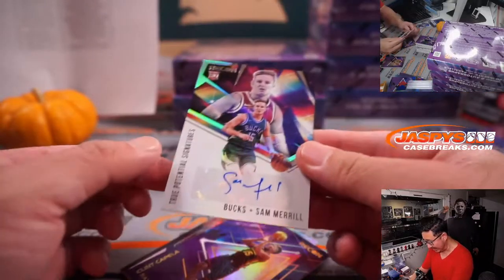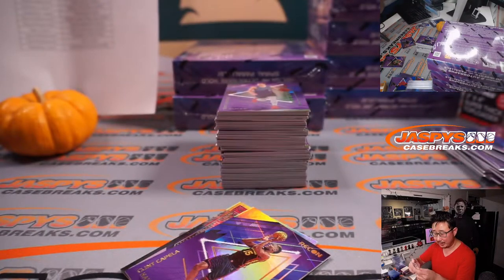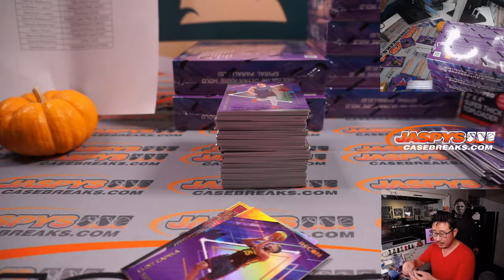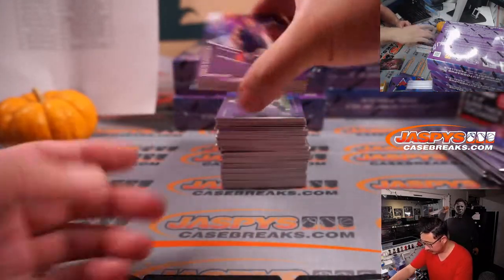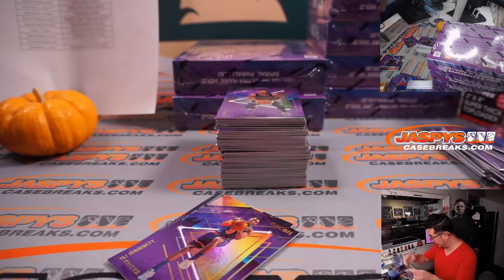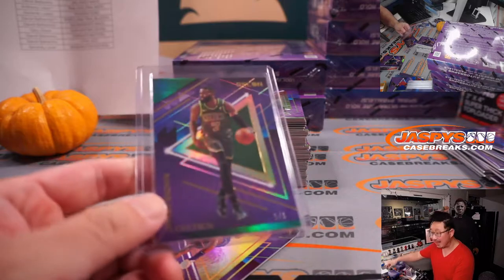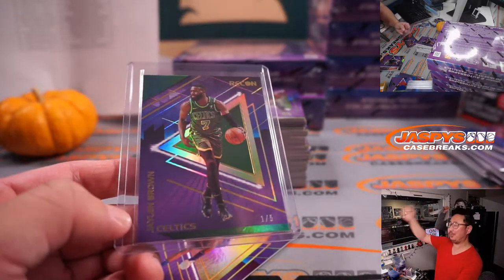All right, we got Sam Merrill, true potential signatures for Milwaukee. That's going to go to David. And out of 5, Jaylen Brown, Celtics, also David. Another train whistle. Out of 5 to under, get the train whistle. All aboard! Woo woo!